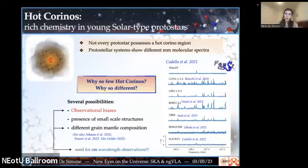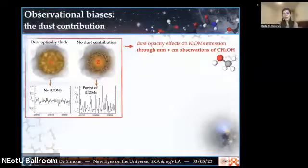Therefore, why do we have so few hot corinos? Why are they so different from each other? There can be several possibilities. First of all, for example, we have observational biases, or the presence of small-scale structure that can shadow and hide the molecular emission, or a different grain mantle composition. These are just a few examples. I will focus on the first and the last one because, as I will show you, for answering that question, we need to go to longer wavelengths. We need to go to centimeter.